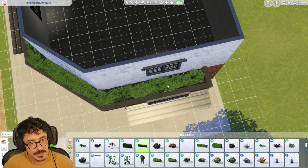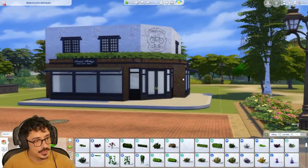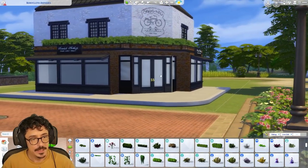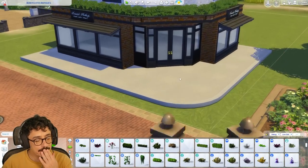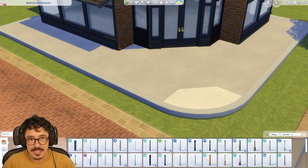I might even climb some ivy out of this as well, just up here and there on the build. Just think that would look nice. I'm into that. Absolutely into it. I'm thinking some pillars out the front here, but I don't know what pillars to use. So let me have a little look through and see what I come up with.